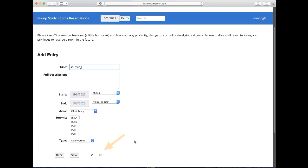The green check marks on the right of the Save button confirm if your booking is or is not in conflict with another booking. Select Save and your reservation is confirmed. Thank you for using this video tutorial and consult with a librarian for any needed help.